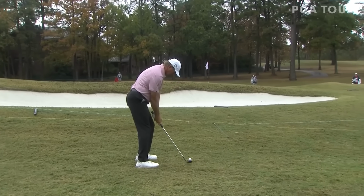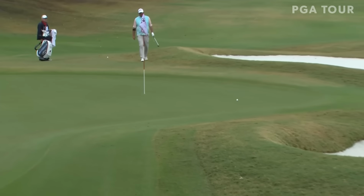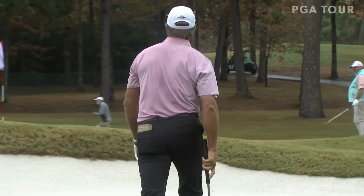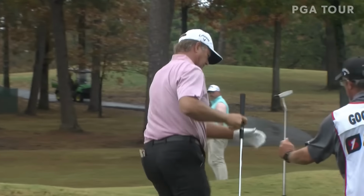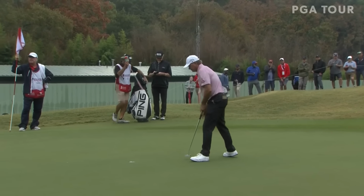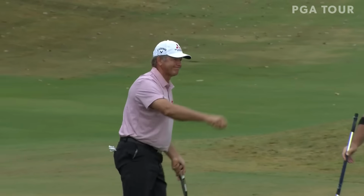Pretty good looking lie here in the first cut of rough, just throwing it up in the air. Not much green to work with. That is really well done. Great play there by Goosen. Put him back to 9. Only a couple back. He's right there.